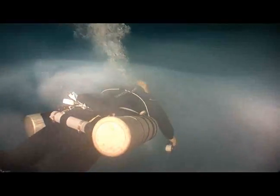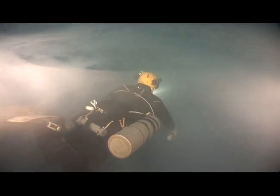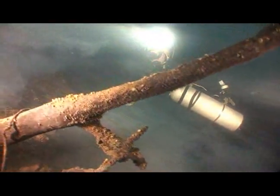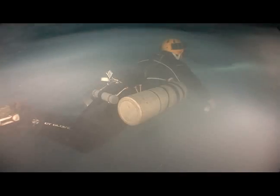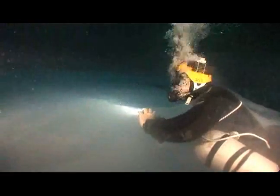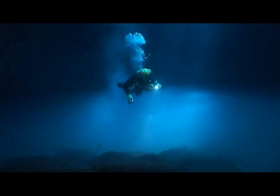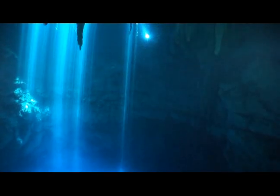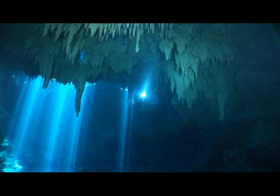So what you're seeing now is me diving through a hydrogen sulfide layer in the cave. Hydrogen sulfide is an extremely toxic gas, and if you were to breathe it for any extended period on the surface in a high enough concentration, it would kill you pretty quickly. Sometimes on the end of the dives I'll sort of scooter in and out of it or swim in and out of it, and I almost feel like I'm flying through the clouds. The light beams coming down and hitting it, and it's almost got this fluorescent blue glow. It just looks incredible, particularly at a place like the pit.